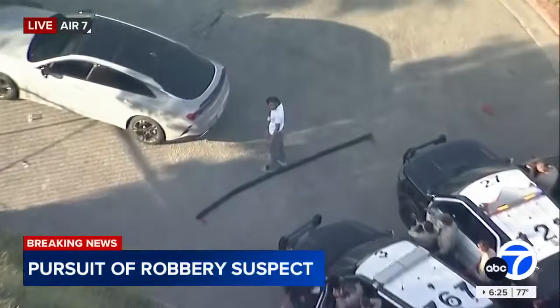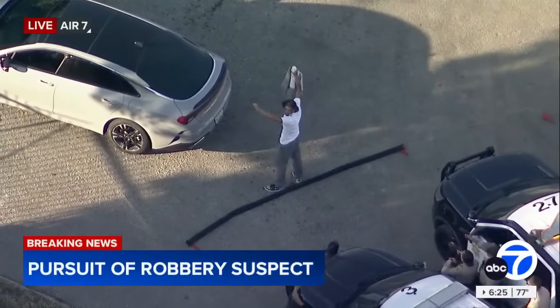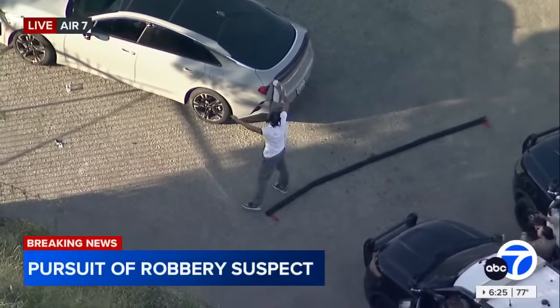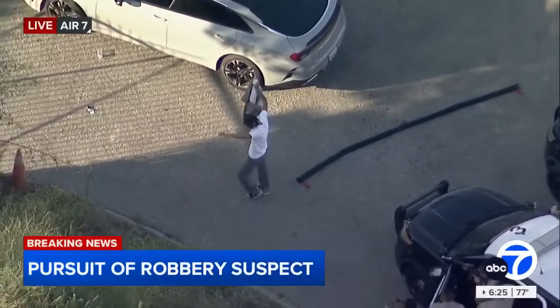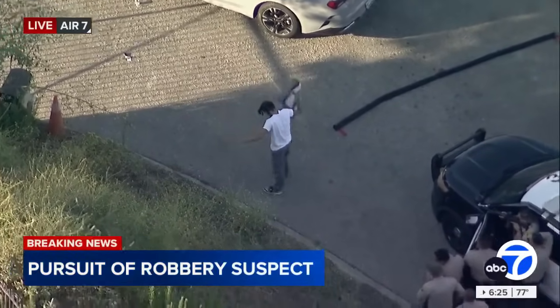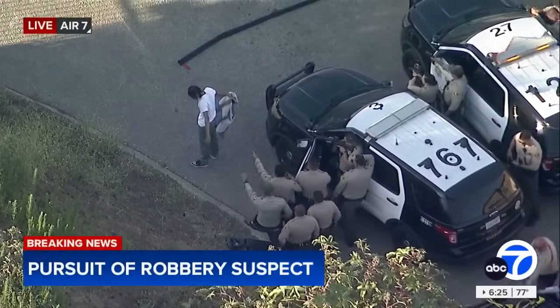Oh my goodness. But finally, it is up to the suspect to just give up peacefully at this point now that the baby is out of the picture. But this is about as tense as it gets, guys. Well, thank goodness he's complying now with the orders, at least with both hands up and backing up. That was stressful to watch. And keep in mind that the car is not clear. We don't know what else is in that car.